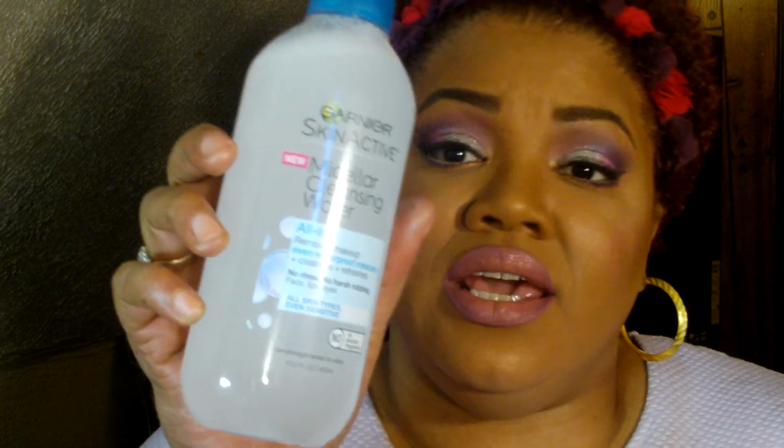I did pick up the Garnier Skin Active micellar water, cleansing water. Y'all, I got the one with the oil in it to remove my waterproof eye makeup. I wear waterproof mascara, and I try to buy waterproof eyeliners, and this is just awesome. When you shake it up, the oil mixes in with the cleansing water, and it takes everything off. I mean everything.